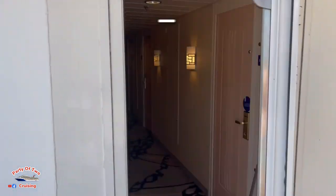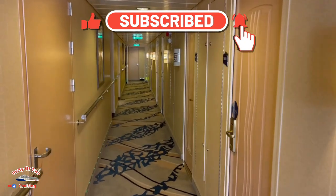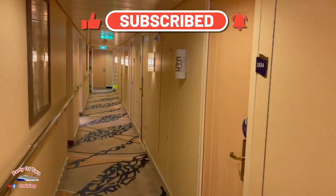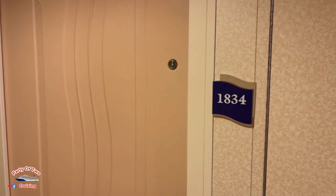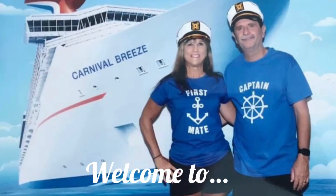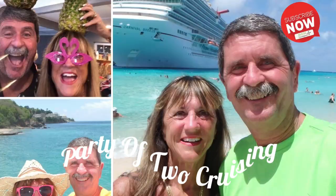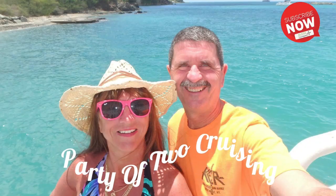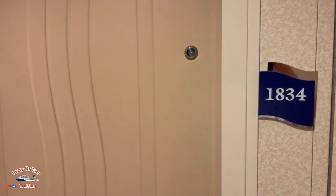Right, so we're going to cabin 1834, but that's really on the 12th deck. All right, so 1834. So here we go with our tour of cabin 1834.